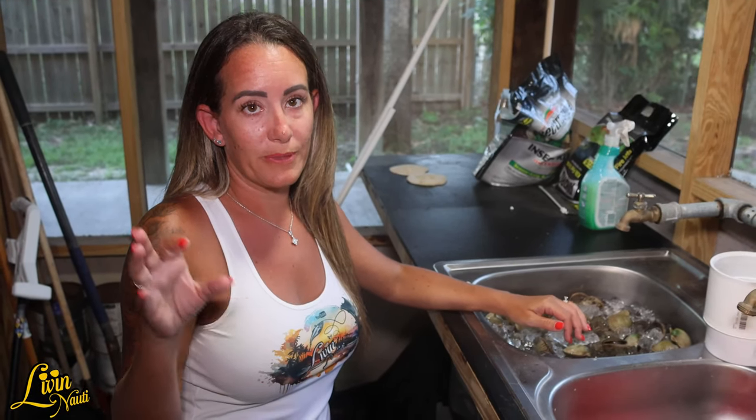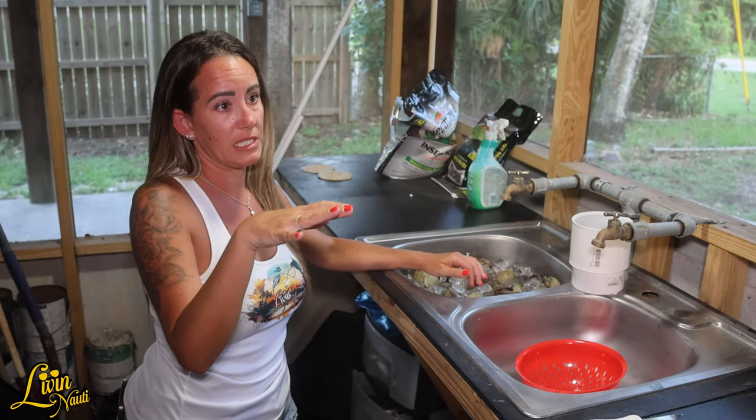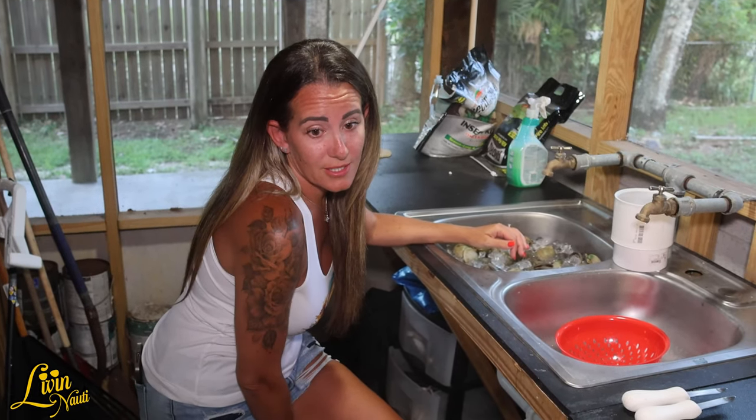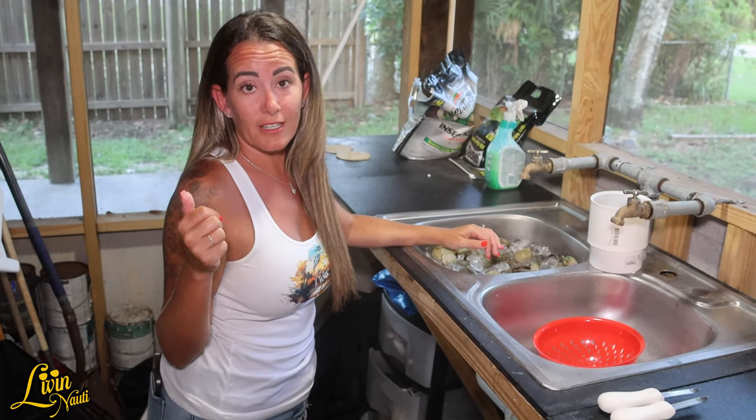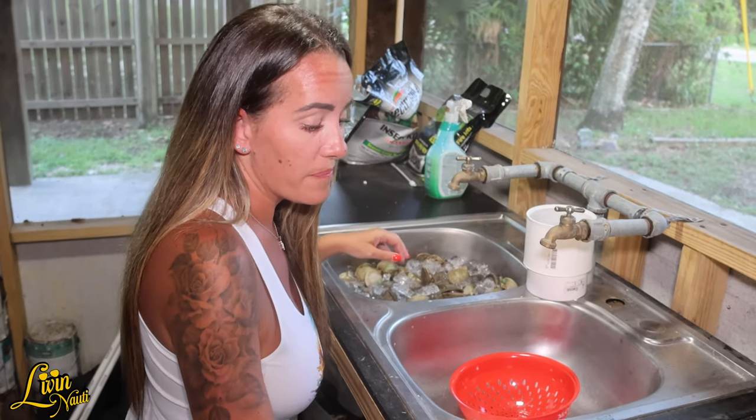All right, guys, we're back at the Airbnb at the cabin, and they have this really cool little room downstairs underneath the house that's all screened in. The no-see-ums here can be atrocious, and cleaning scallops out there and not in a screen room is a little bit difficult. Let's get to it.